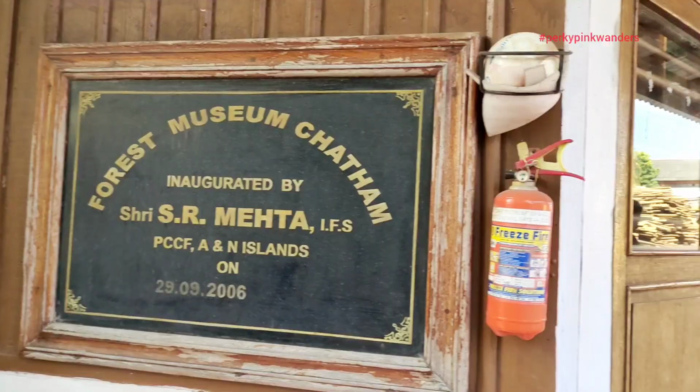Chatham sawmill is looked after by the forest department of Andaman, and inside this chamber where the woods are cut into pieces, we are not allowed to enter. But you can see these woods, these are cut into pieces in different shapes, and then they are sent to mainland and different parts of this island. During Second World War in 1943, this sawmill got destroyed due to bombing, and then again it became operational in 1946, and even now it's operational and successfully continuing milling.